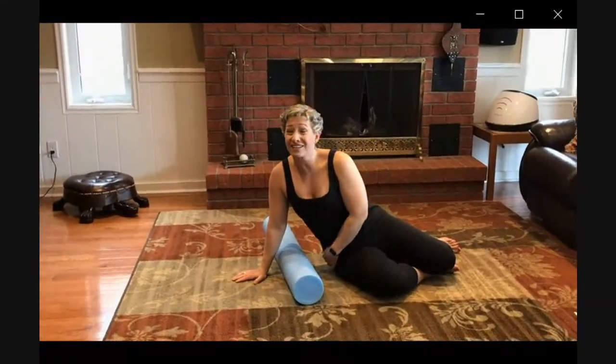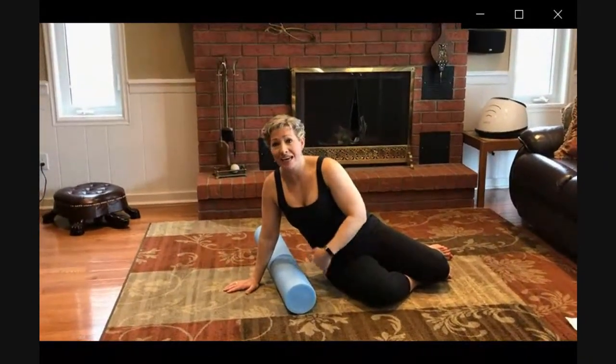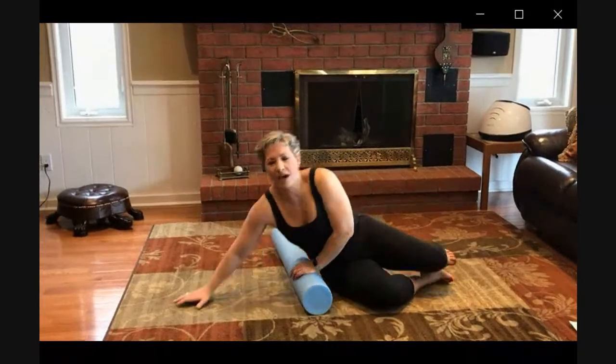You can come into the side of your leg. This is when you walk a lot because you can't get to the gyms. The TFL or IT band can get sore down your legs and an achy hip.